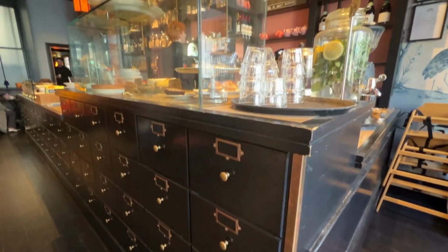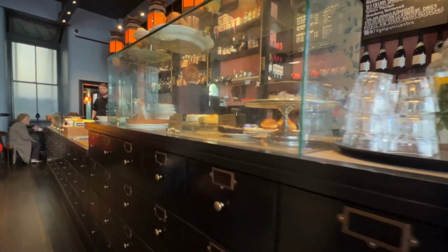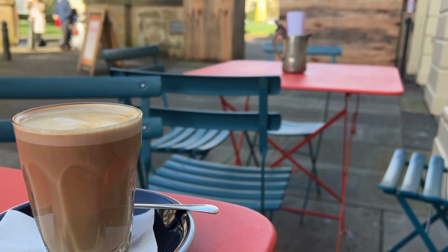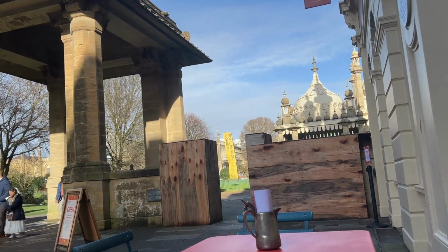I also found this lovely, lovely tea room cafe attached onto the pavilion. It's quite reasonably priced, so I decided to treat myself to a little latte sat outside. What a view. Absolutely fantastic.